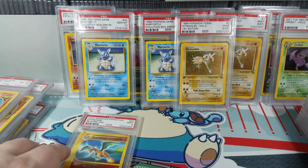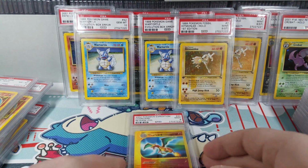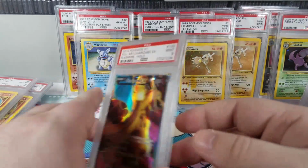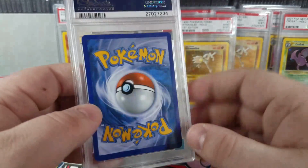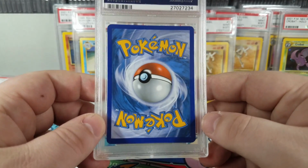So it's a pretty nice card right there. And again, the number 40 is a pretty good grade. All that shine. And I think this next one I got from the same guy, which is the Charizard, PSA 9, again, full art. Easy $50 card. Great condition. I thought this might have been a 10. I think that's what I was thinking at the time.